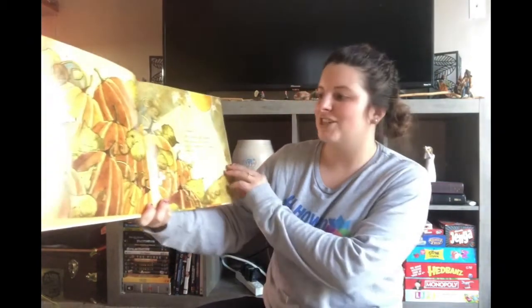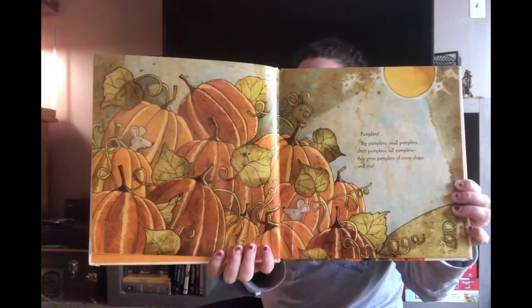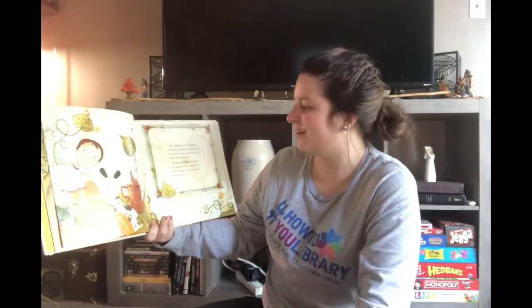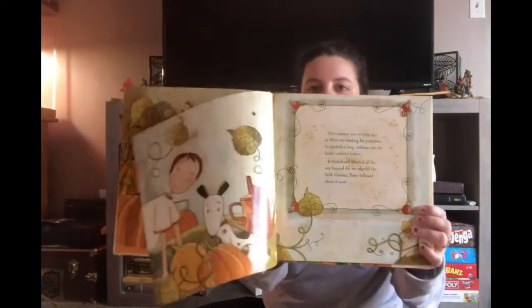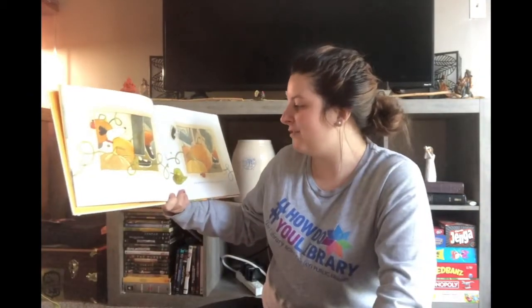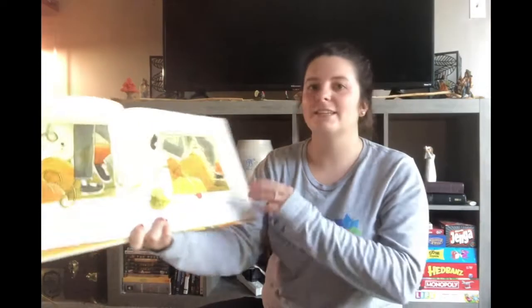Pumpkins. Big pumpkins, small pumpkins, short pumpkins, tall pumpkins. They grow pumpkins of every shape and size. One summer, not so long ago, as Peter was tending his pumpkins, he spotted a long curly-Q vine he hadn't noticed before. It twisted and traveled all the way beyond the far edge of the field. Curious, Peter followed where it went. Cautiously, he clambered over pumpkin after pumpkin as he trailed the vine into the nearby meadow.